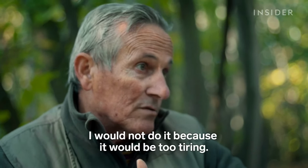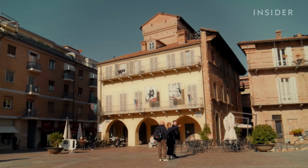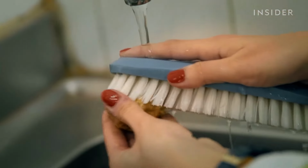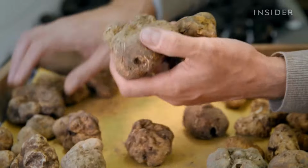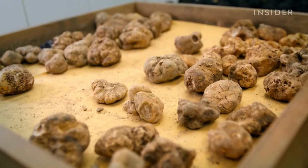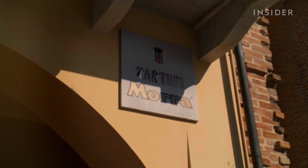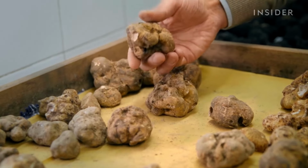Truffle hunters like Gianni usually sell their loot to local shops, which then clean and grade each truffle based on shape and weight. Normally, a trifulao collects 2 or 3 white truffles per day. So this tray right here is the daily work of 15 to 20 people. The shop we visited, Tartufi Morra, was the very first company in the region to bring the humble local Alba white truffle to the global stage in the early 1900s.